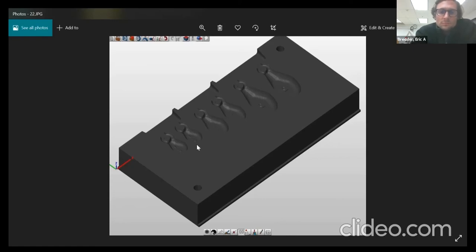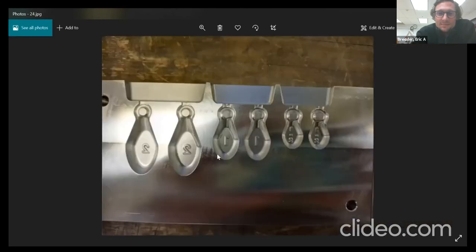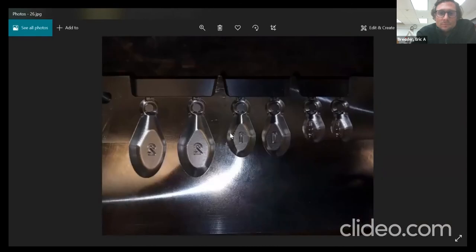I then ran my program from start to finish, which took roughly 10 hours of machining time, and here's my final product. I was very pleased with the surface finish of my part, and the only thing that I would change about the design, if I did it again in the future, is to put a hinge on one side and a handle on the other to make it easier to open and close the mold.